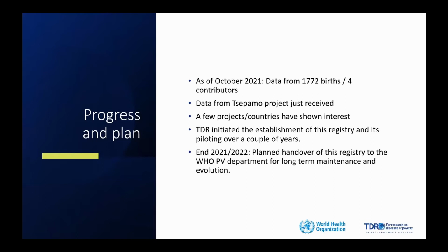And we hope that other projects and countries will contribute in the future. After this pilot phase, TDR is planning a handover of this registry to the WHO Pharmacovigilance department. And I will finish here and pass on to Noha, who will take over.